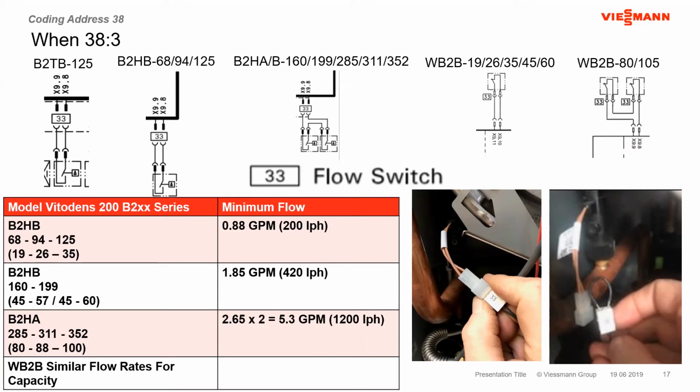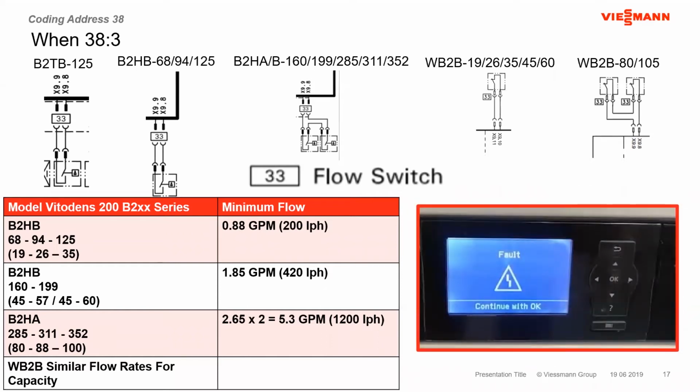If you jump that flow switch and the burner fires, and then you're sitting there and you hear some percolation, and then the fault flashes up on the screen there, and you hit the OK button and you see F2, that would indicate that the boiler had no flow, and we tripped the fixed high limit as the boiler was firing. And of course, we weren't getting heat away from the boiler quick enough. Some of these boilers only have a gallon of water in there. So if we're throwing in 30, 40,000 BTUs on ignition, it doesn't take too long for that to trip the fixed high limit. And at that point in time, now we need to do a little bit more troubleshooting.